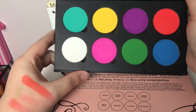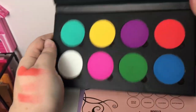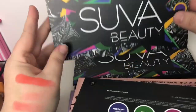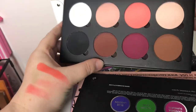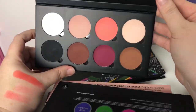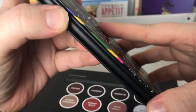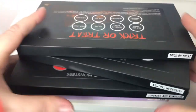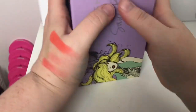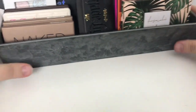I've talked about this in a video as well. I just die when I open this. It's so pretty. And then we have the Neutral Necessity. A pretty neutral palette. And the Trick or Treat one. Yes. Oh, ow. Like that. Let's move this. Come on.